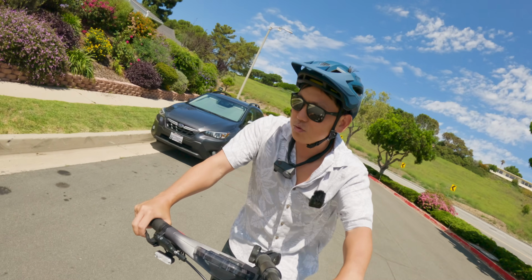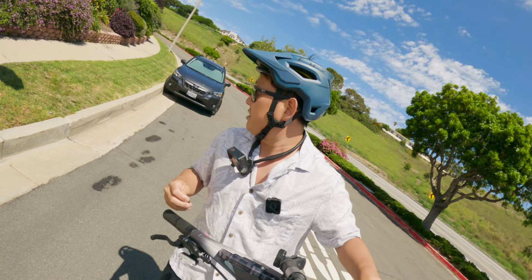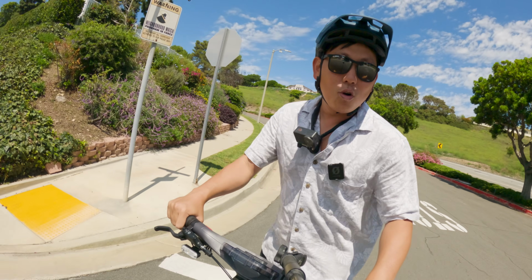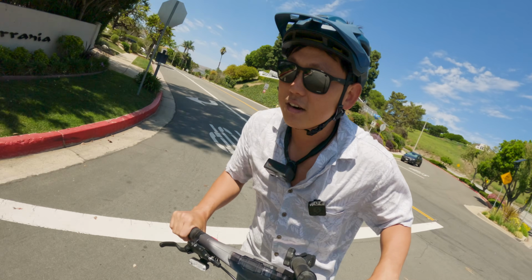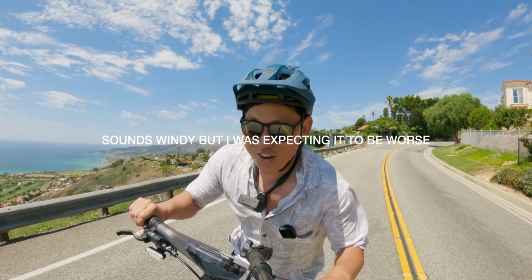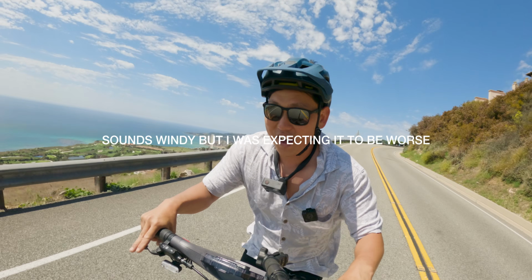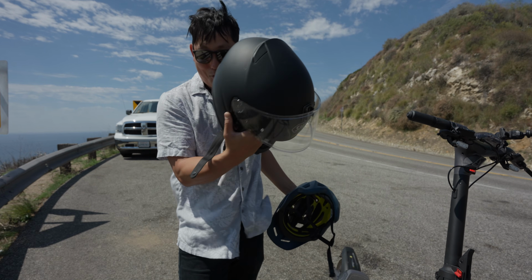Here, if I take off this wind cover thing though, it will just sound awful. So let me just take it off and let you hear what that sounds like. So no wind cover now, and you can see how quickly it starts to sound windy. So this is 17 miles per hour here, and let's just go. This is 30 now. 40, oh my god, 43, 45 miles per hour. With this kind of power, honestly, I feel more safe with my motorcycle helmet.